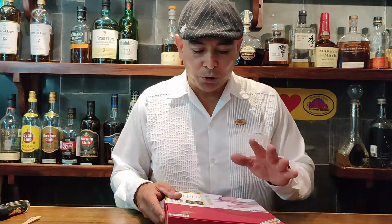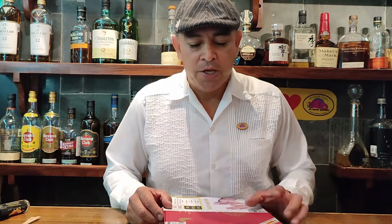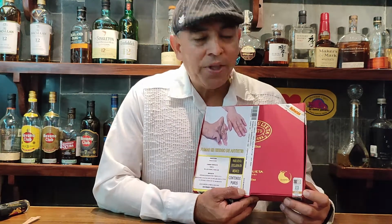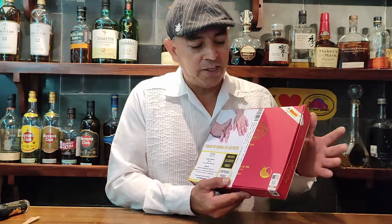Tonight, we are going to smoke the Romeo y Julieta Maravillas 8. This is the cigar that commemorates the year of the rat. 2020, it was the year of the rat. Okay? So, we don't want to remember about 2020. We don't want to remember about all what happened before. But this is 2022, so why not? Let's give it a try.